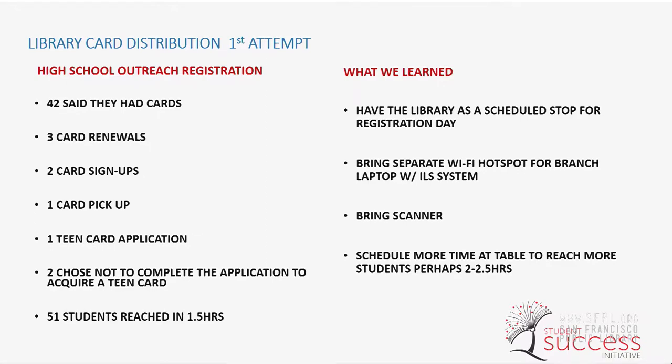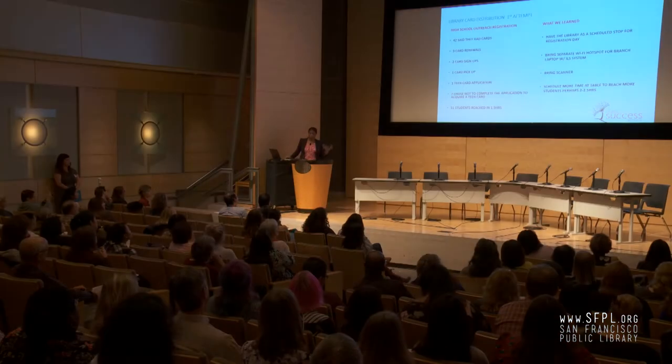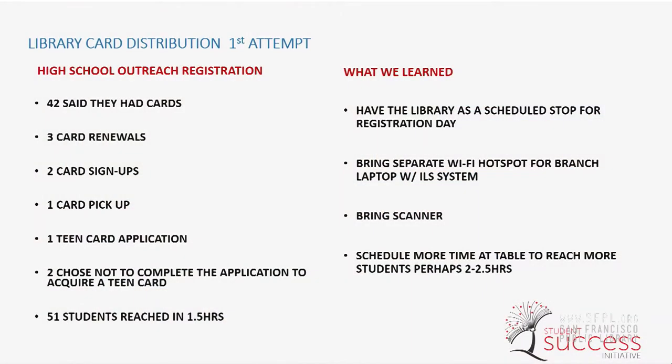So the main primary thing that we learned was that it's absolutely essential and necessary for the library to be scheduled as a stop for class registration day. Also, we had our branch ILS laptop so we could create cards on the spot, as well as renew cards. And we found that we kept getting kicked off of the school's Wi-Fi. So that, and bringing a scanner, would also be more efficient. And scheduling a little bit more time.